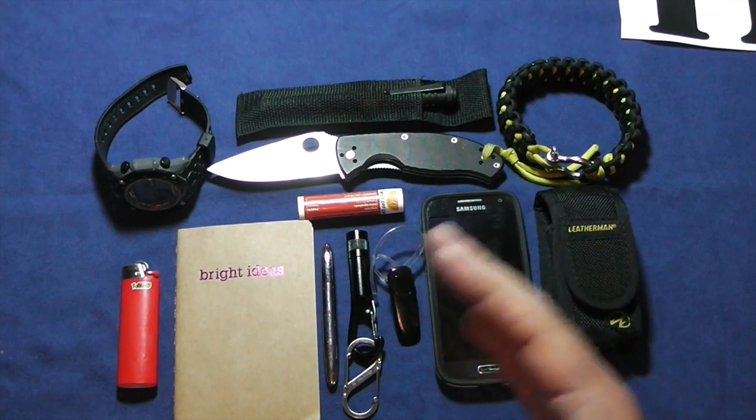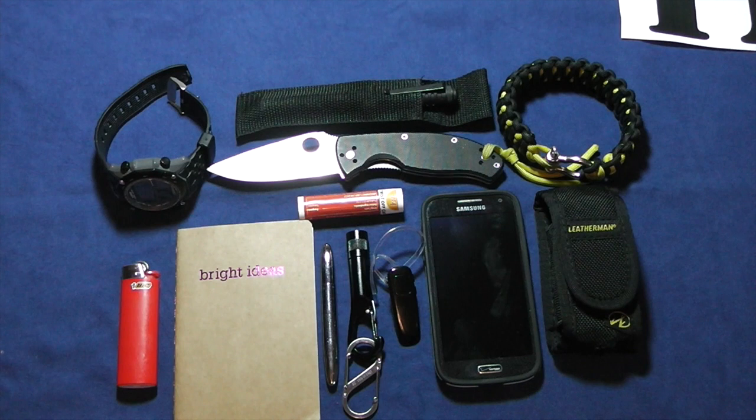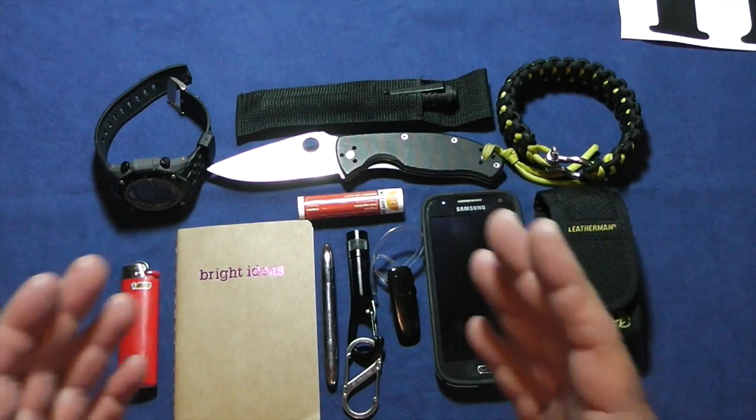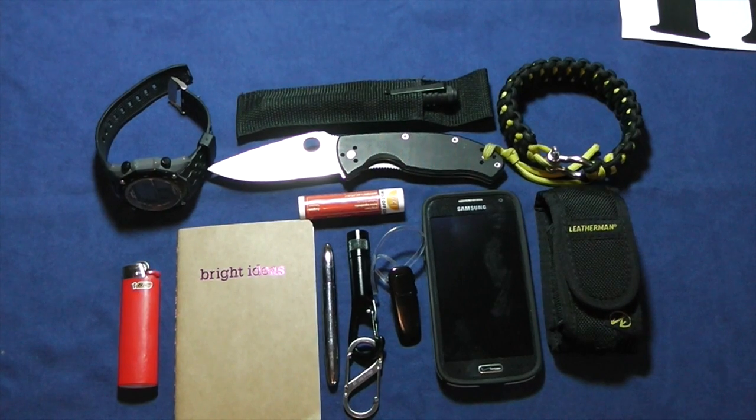But this is my tool setup, and this is my everyday carry. And you know what? I have not been in a situation yet where I have needed something that isn't here. That isn't right away available to me at any given moment.